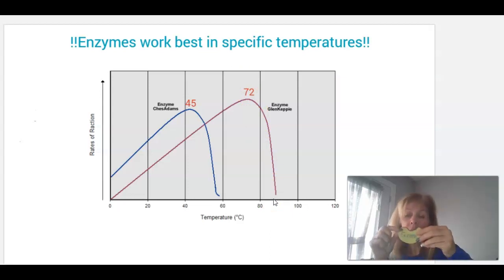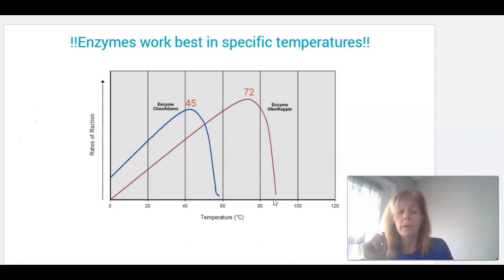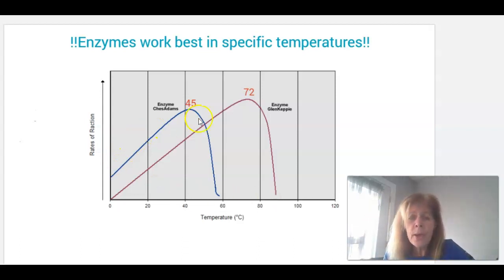And denatured, its shape changes. And when you change the shape of an enzyme, you change its effectiveness. So here you have 2 enzymes with different temperature rates. So if I took this enzyme and put it over here, it would stop working. Okay?